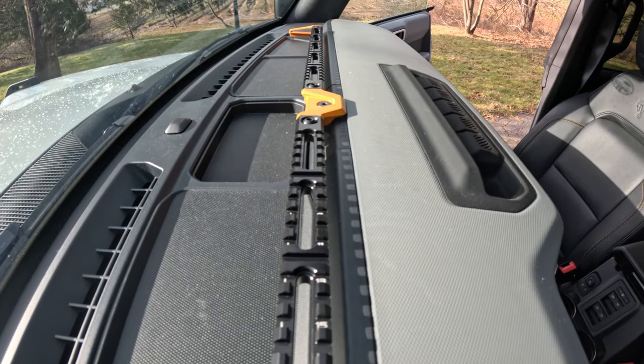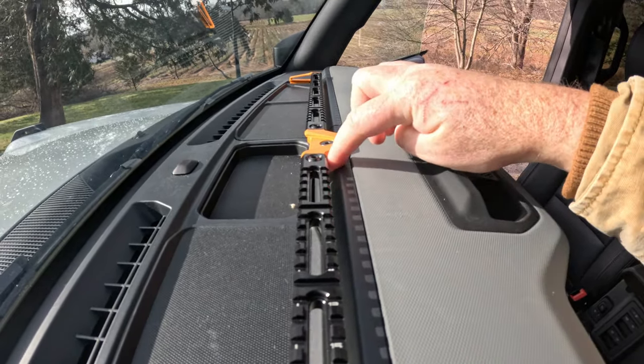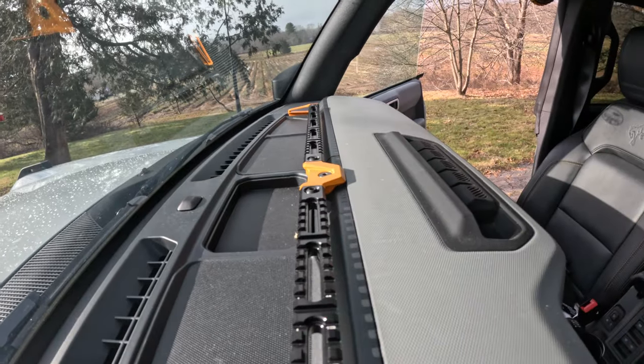I'm gonna say no. If you got a USB, like right angle adapters, maybe it would work. But without those right angle adapters, it's not happening.